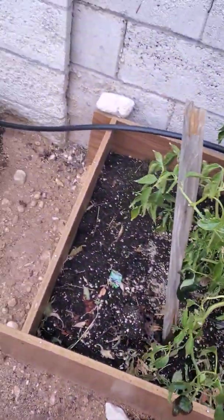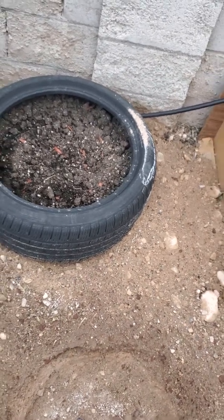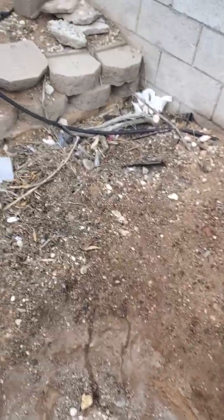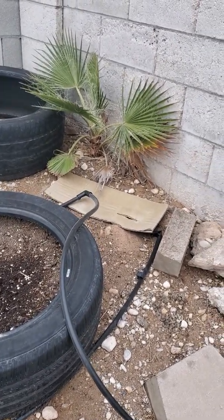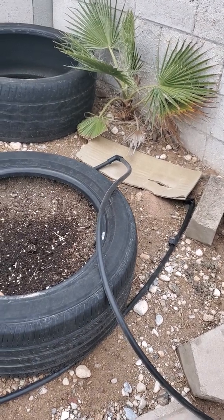Now, moving on, I'm going to show you some more of the tire stuff that we just threw some dirt in there because we were ready to plant some stuff, but we're waiting till winter comes, right? Now these back here, you guys, that little palm tree back there, it actually just grows out here because we're in the desert, you guys. So that thing just wants to keep growing. I keep cutting it back.